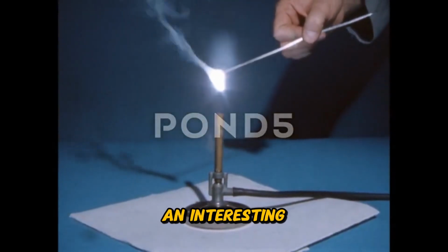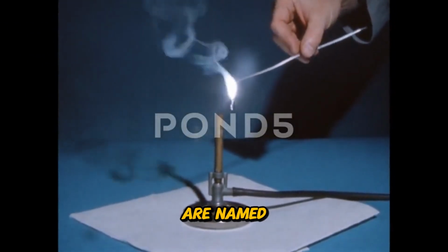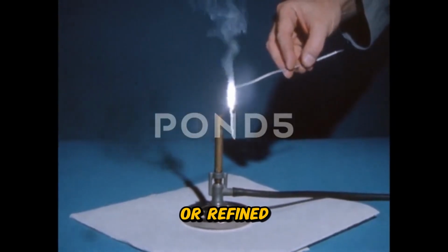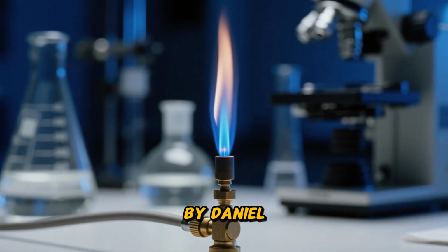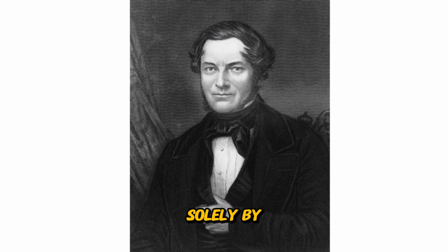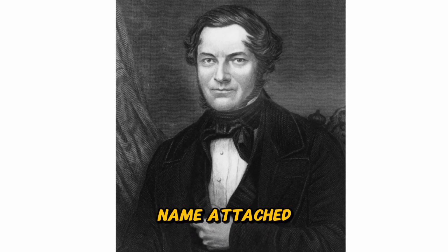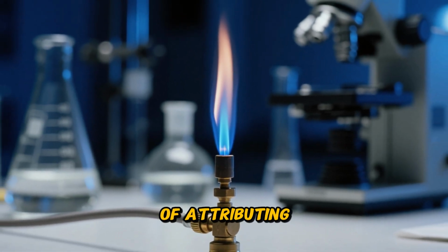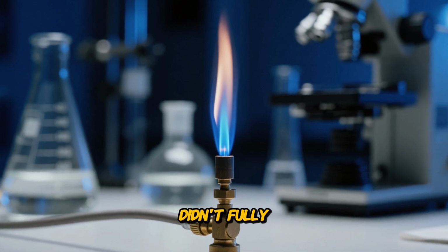This raises an interesting point about how naming works in science. Many tools and discoveries are named not for their inventor, but for the scientist who popularized or refined them. For example, the Fahrenheit scale wasn't invented entirely by Daniel Fahrenheit, but his thermometers made it standard. The Richter scale wasn't created solely by Charles Richter, but his work in measuring earthquakes made him the name attached to it. And so, the Bunsen burner follows a long tradition of attributing names to those who helped cement a tool's legacy, even if they didn't fully invent it.